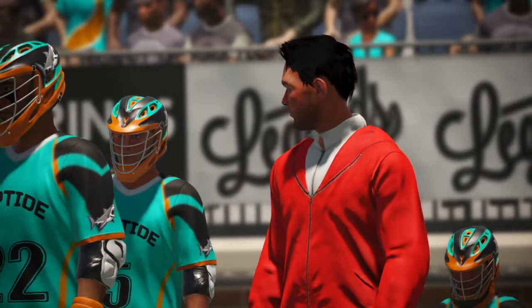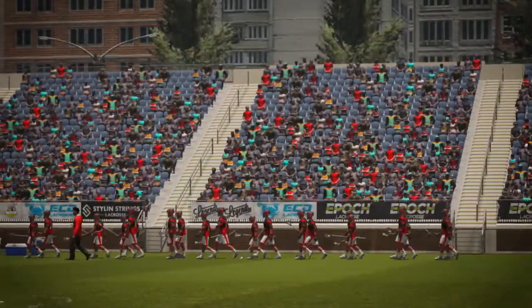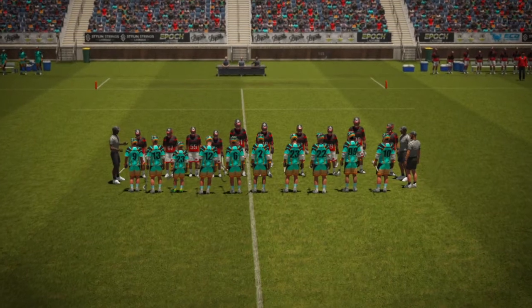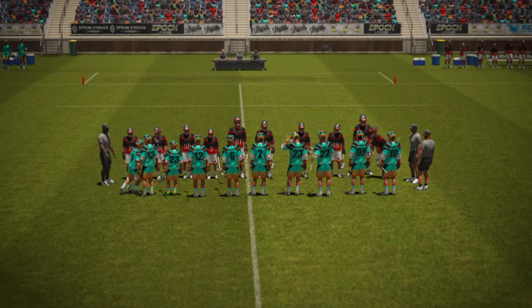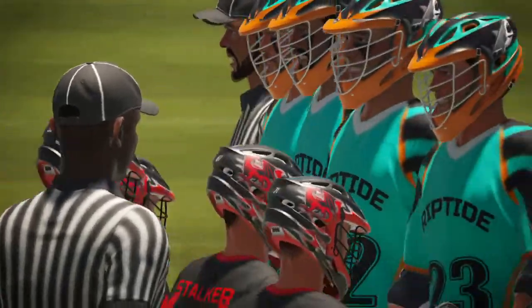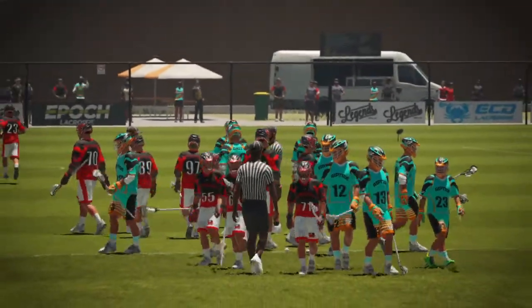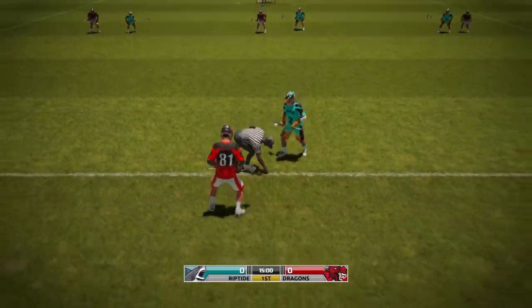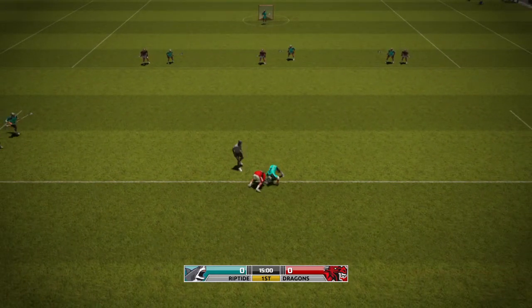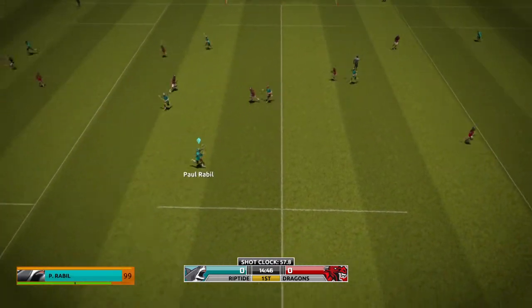Players and fans alike here at Providence Park. We are all set and ready to go. Let's go down to the X. Blue ball, and we are underway.